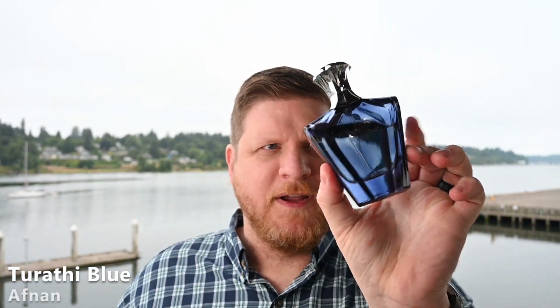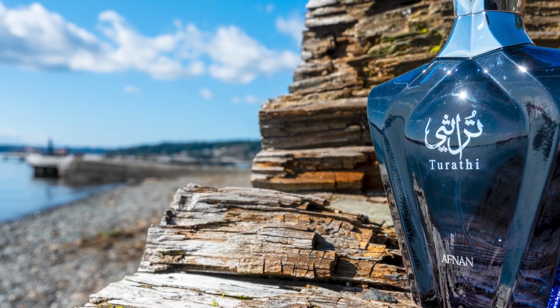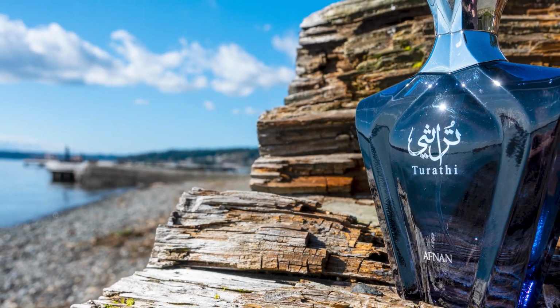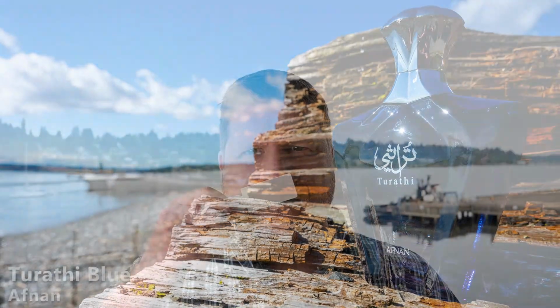All right, next up, one of my favorite pickups from this year that I have talked about quite a bit, and I've actually already worn a substantial amount, and that is Turathi Blue from Afnan. I won't talk about this one because I've talked about it pretty recently. I'll just say Ambroxan, ginger, and grapefruit.